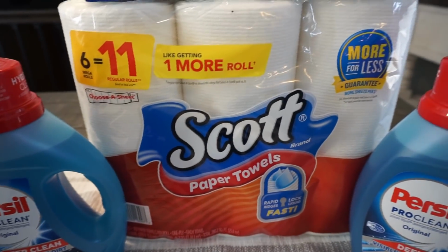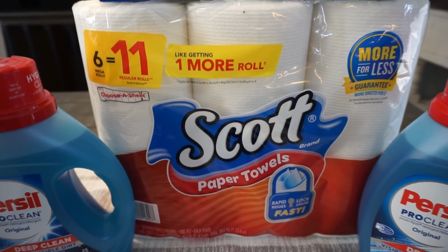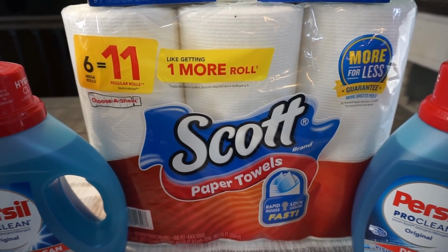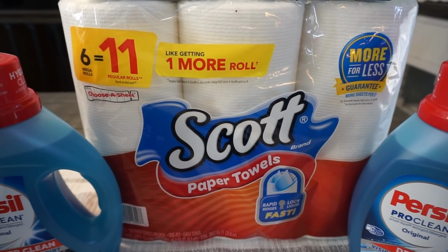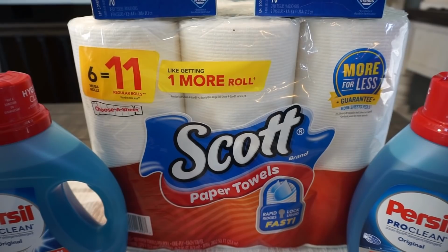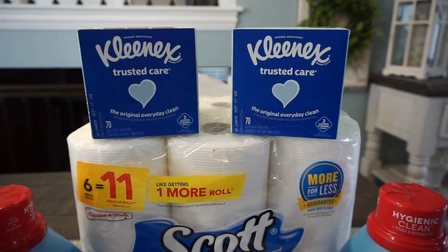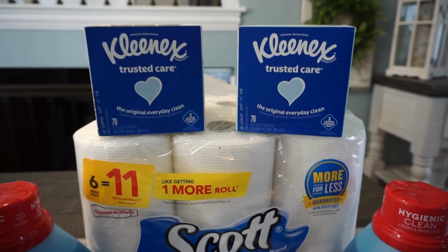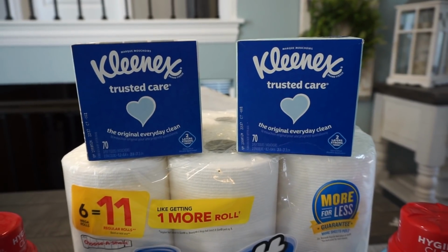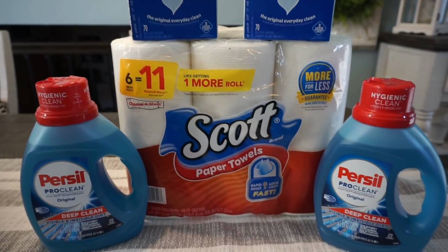I grabbed a pack of the Scott 6 roll of paper towels. If you guys remember in my live video a couple weeks back, I was saying how we are really low on paper towels. I mean, I'd rather have more toilet paper than paper towels, but I like having a little stock. So these were $6.99, a little pricier than normal. Usually when they're on sale, they're $5.99, but I added those in. And then 2 of the select Kleenex are on sale, 2 for $3. Now for those 2, I used the dollar off 2 instant coupons. Now I got 2 of them, so I added that into the mix.